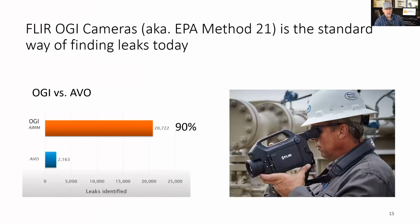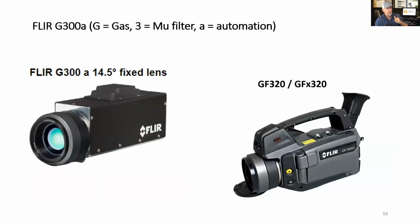One of the things is that the current method, which 90% of people use, is the FLIR handheld camera. Of course, we talked to Mark here because this is his baby. He sells a lot of these cameras. We said we need to learn everything we can about how it's currently done, so we can figure out a method to go from every 30 days with a human to continuously using AI. So Mark, you came back and recommended the G300. Why, and what are the similarities and differences between these two cameras?